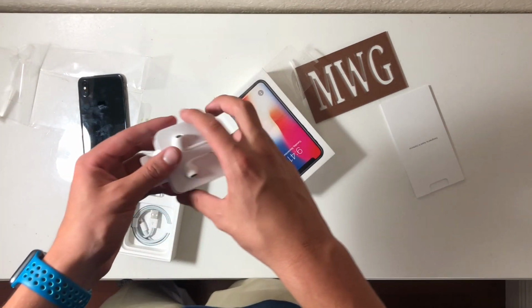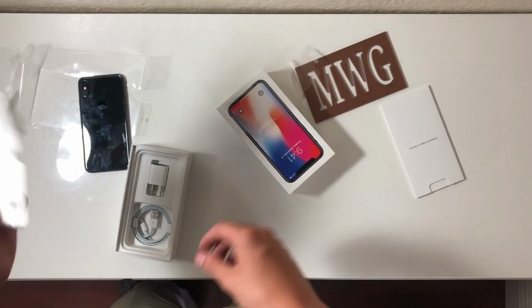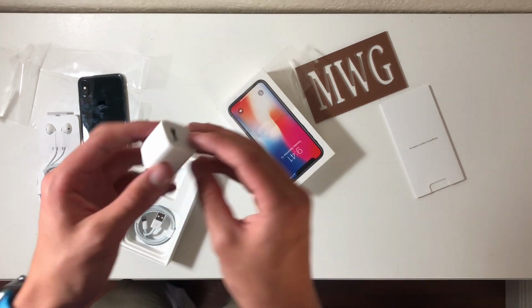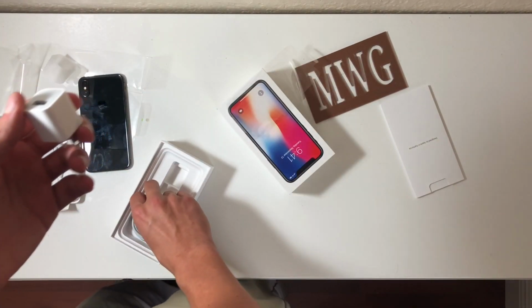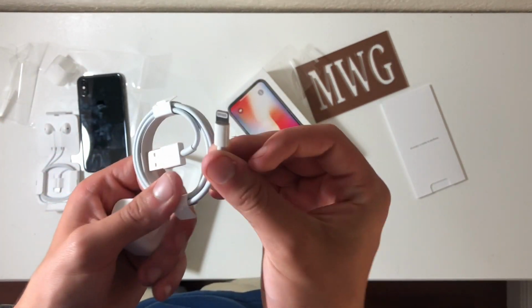And of course we have the Lightning headphones, blah blah. I don't need to show it to you guys. You already know this. You have the headphone jack adapter, which you always need more of because that's actually Apple's top selling accessory. And of course you have the charger right here, simple as that. And of course your classic Lightning connector, and it's not USB-C. And that right there was the unboxing of the iPhone X.